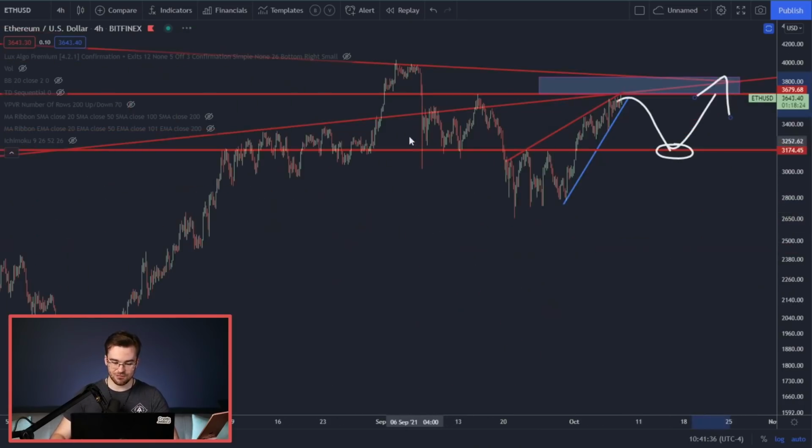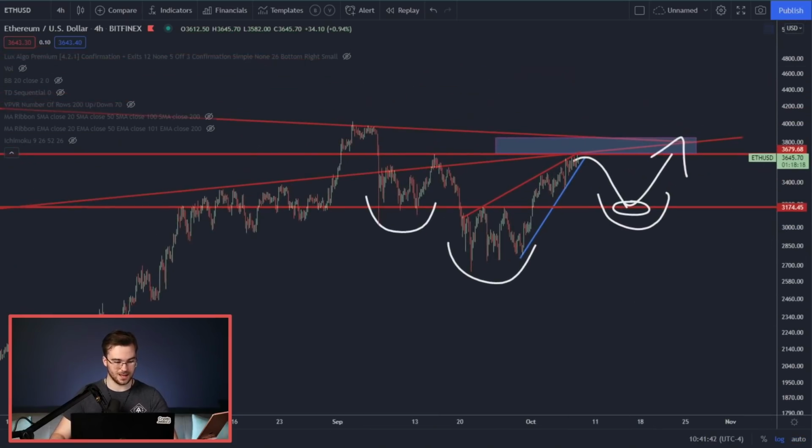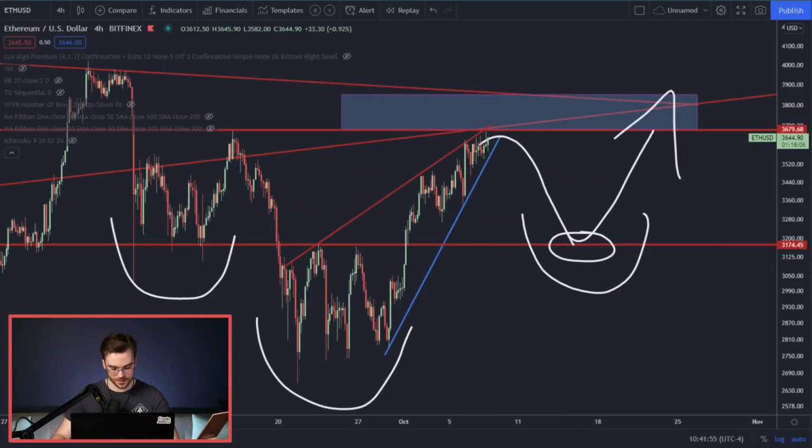Here's the good news. If that does happen, then Ethereum would form what is known as an inverse head and shoulders pattern with a price target very, very high in the upside. Take a look at this. We draw our price target here, and then we extrapolate. That would give us a $4,700 price target on ETH. So then the question becomes, are we going to have this short-term correction or not?